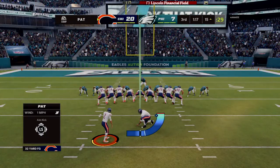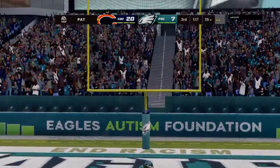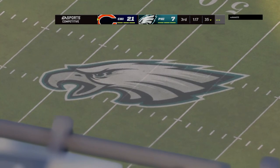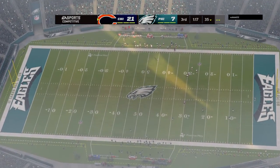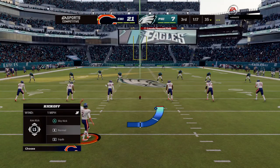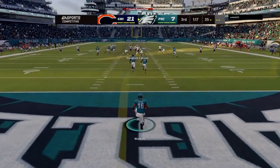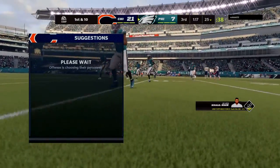Santos now to add the PAT. It's good, and it is now 21-7. Now after the touchdown, here's Santos to kick this one away. And this is going to be returned from the middle of the end zone. And this will be a touchback, so they'll bring it out to the 25.